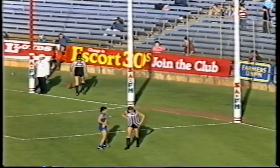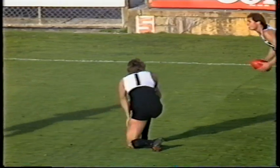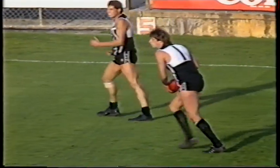He didn't kick it straight. He's only kicked it behind. Torrens moved to 8 goals, 11. They're 59 points. Port Adelaide 9-7, 61. Phelps has a bit of trouble kicking to grandstand side. It just doesn't suit the swing of his kick. Now Russell Johnson marks on the other side of the ground, which is certainly the way that Phelps would prefer to go. Russell Johnson will get a 15-metre penalty in his favour.